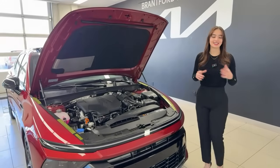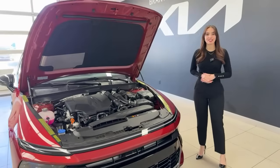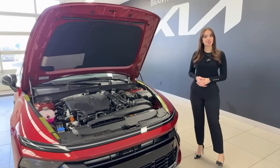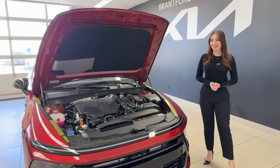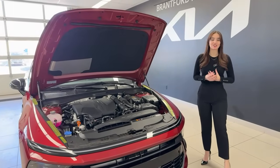So the powertrain is a ton of fun to drive, like I said. The transmission is an 8-speed wet-type dual-clutch transmission. You do get paddle shifters inside if you'd like to manually manipulate your gears. And again, it's just so engaging and so fun.